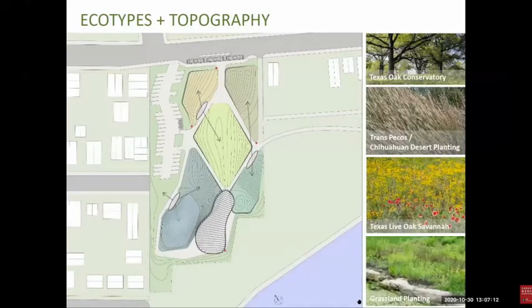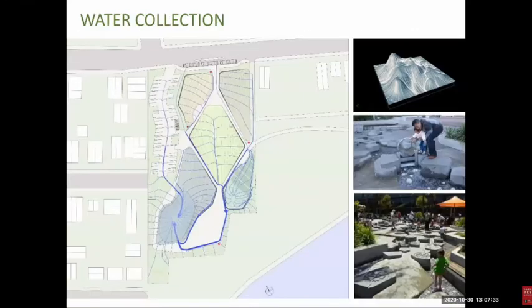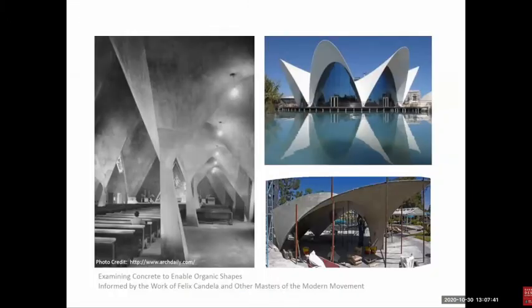So then one of the other big moves here is taking these different types of ecotypes. We're in an area where a lot of things are colliding. We've got South Texas, West Texas, and Central Texas all colliding in San Antonio. So really playing that up with different plant species in these different ecotypes, and then actually sculpting the topography here on our site to really celebrate the water and play with the water.